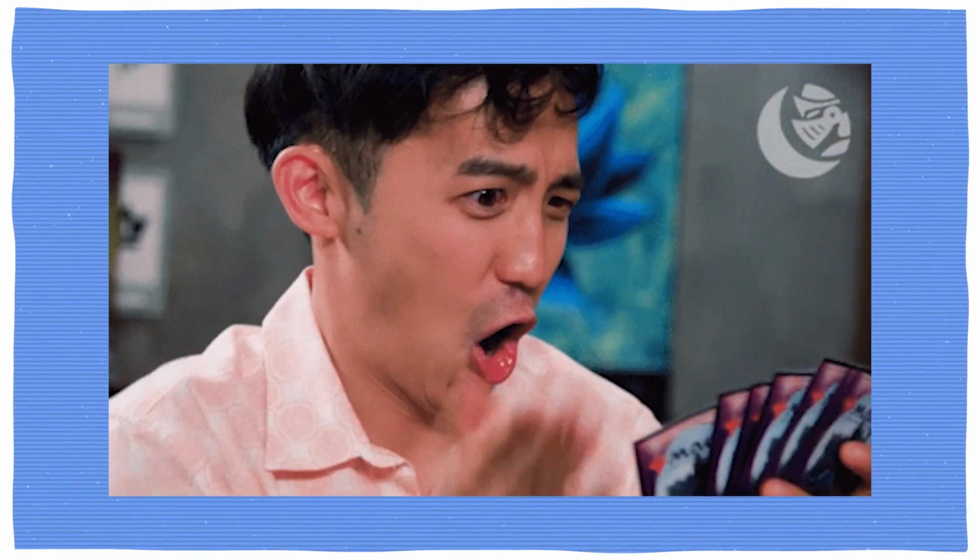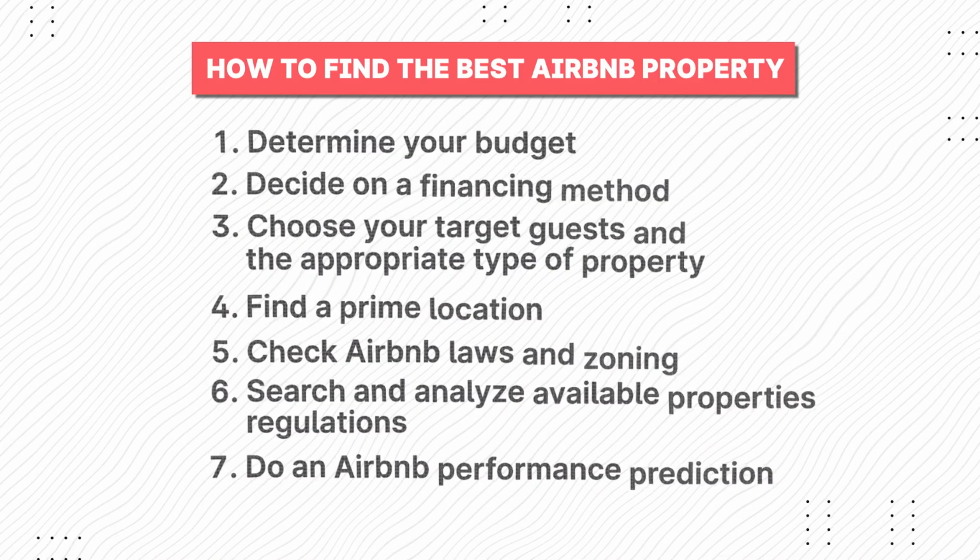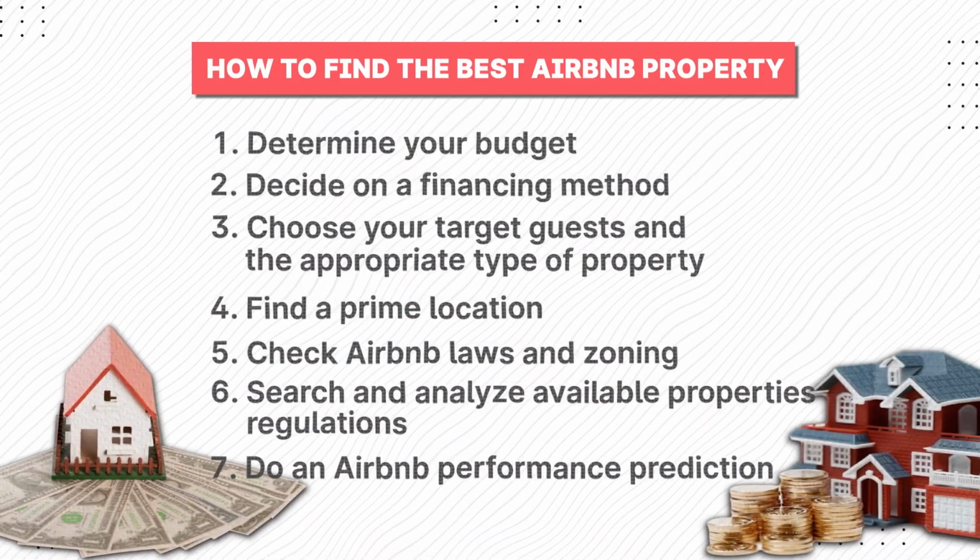Airbnb investing is still a good way to be able to make money in real estate if, and a big if, you play your cards right, and if you snag a positive cash flow property. So follow the steps that I just covered and you should be on your way to launching a profitable Airbnb business.